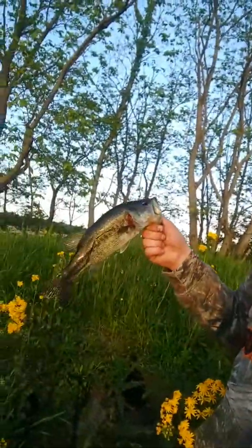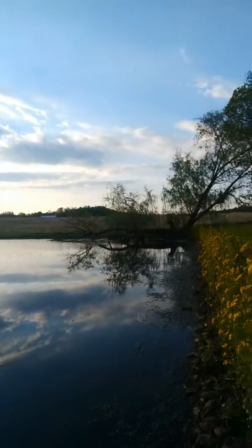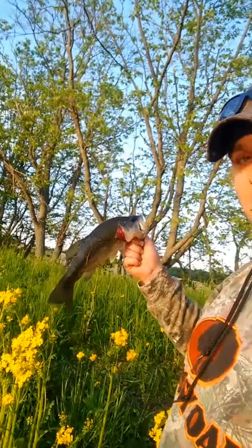Bass number 2. See him moving. As long as I don't drop my phone in the water. I saw the top of the water moving, so I pitched it over there. And what do you know? It was the first cast I pitched there, and he nailed it. So yeah, that spinner is about the best jig you can throw out here on this pond right now. But I'll give you all another update here in a little bit.